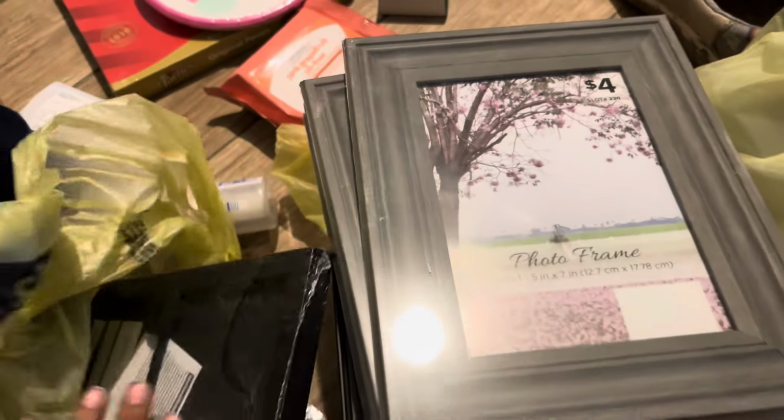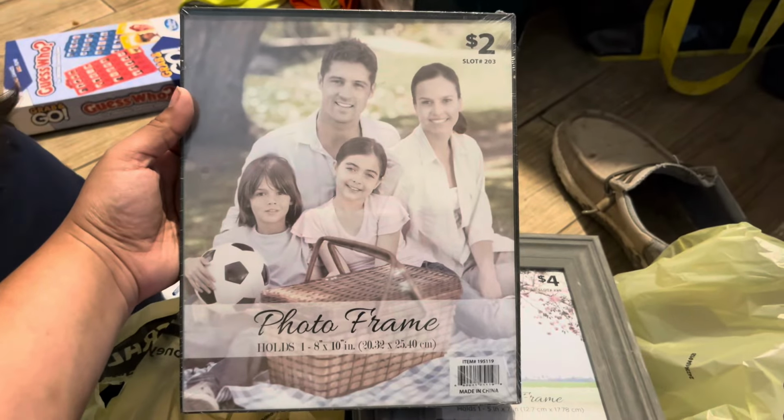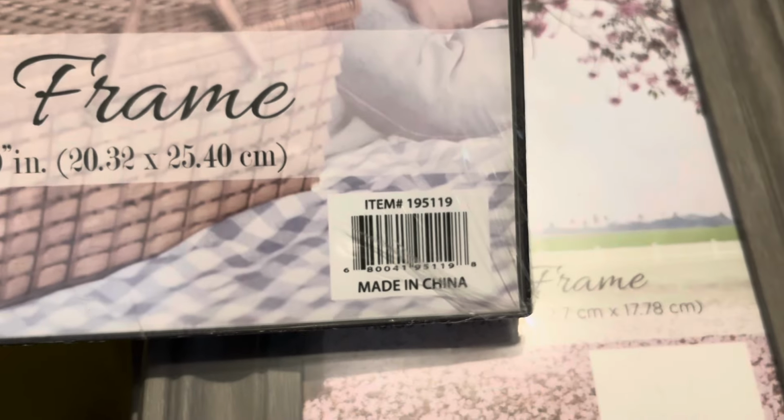And then I found one of these. I don't think I've gotten one of this one before. But that is the UPC right there.